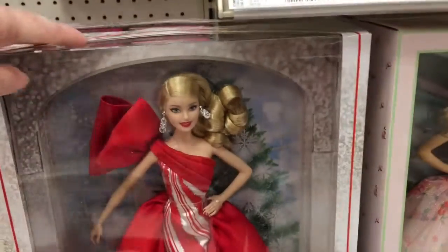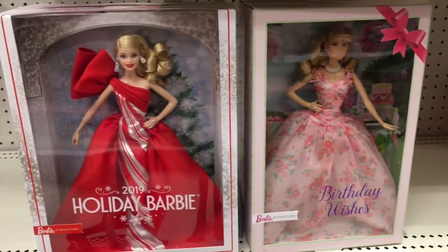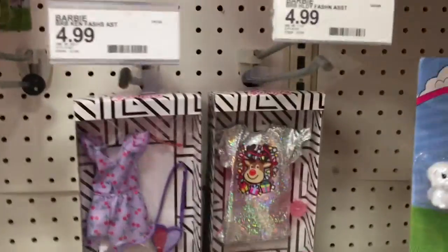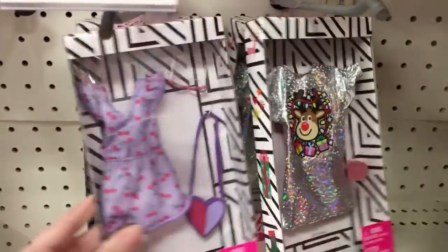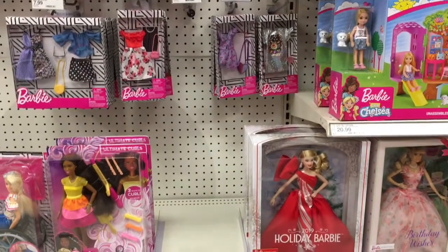That's cool. It looks like they just have the blonde one. And then they also have a birthday one. But it's a pretty holiday doll. Oh, and then look, they have this cute little Christmas shirt with reindeer on it. Okay, that's adorable. That's kind of neat for different Barbie outfits. I like that concept.